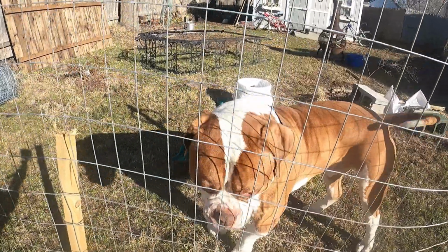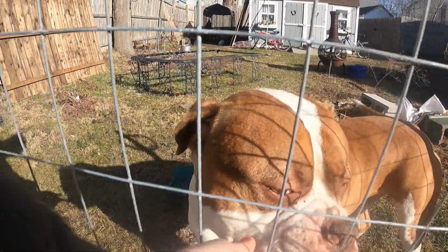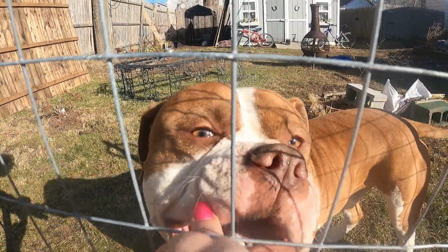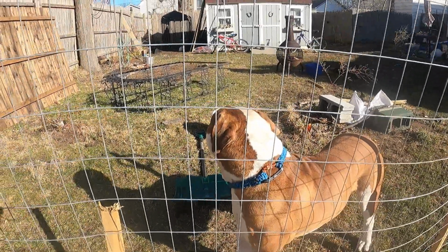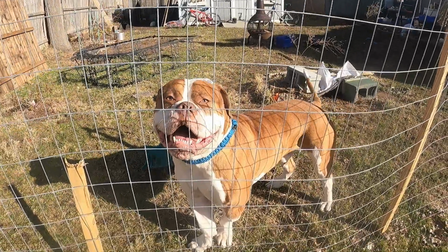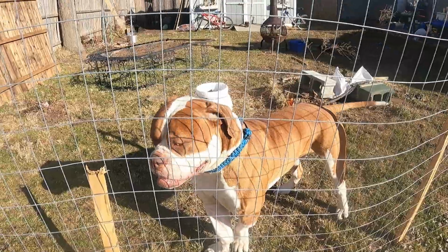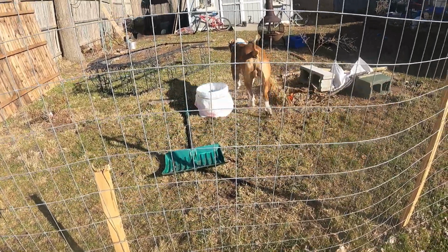There's our 160-pound baby. We had to fence him out of here because he thinks he can go and run and shit all over the place. So we have to fence him off so he stays out of our garden beds. Oh, something startled you, didn't it? He's a lot friendlier than he looks.